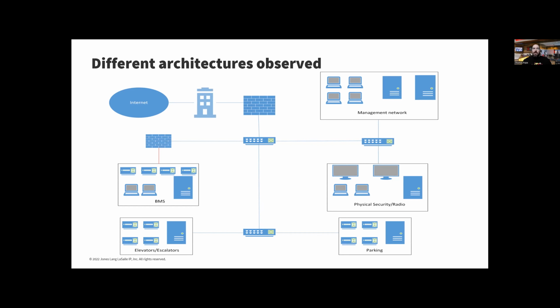But at least there's some segmentation between what's happening on the IT side of a building, which in a lot of cases, a building is unto itself. I don't know if people know that or not, but there aren't big callbacks to a larger entity. A lot of times a building is kind of on its own. So they have their own, where you're talking about the management network, they have their own Active Directory, they have their own print servers, they have everything they need to function in that small space, along with actually facilitating people to manage the property.